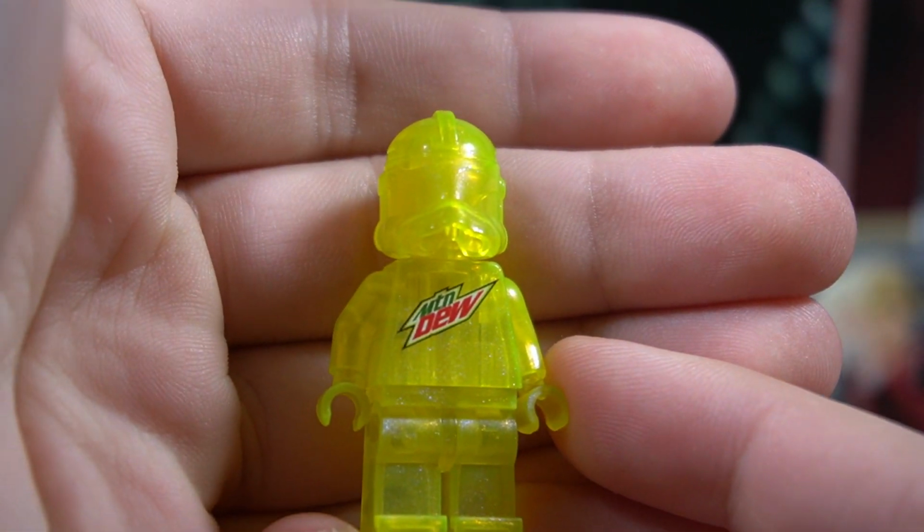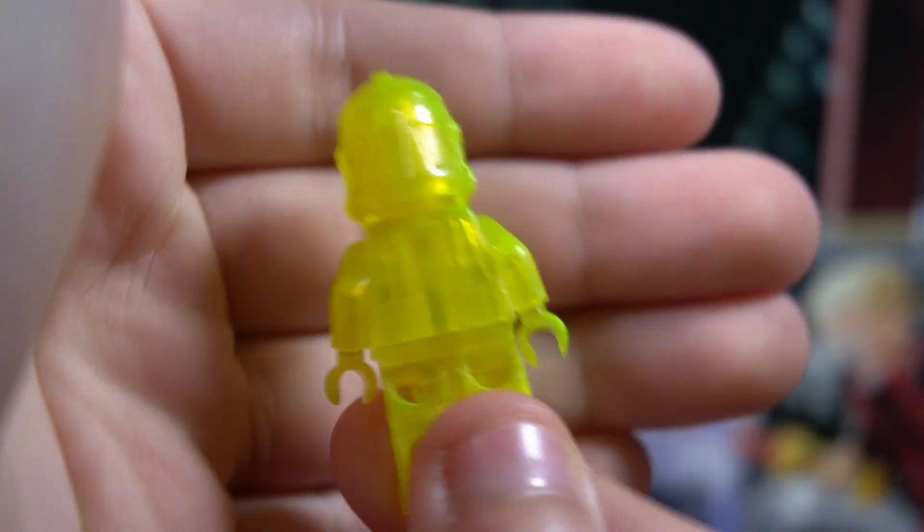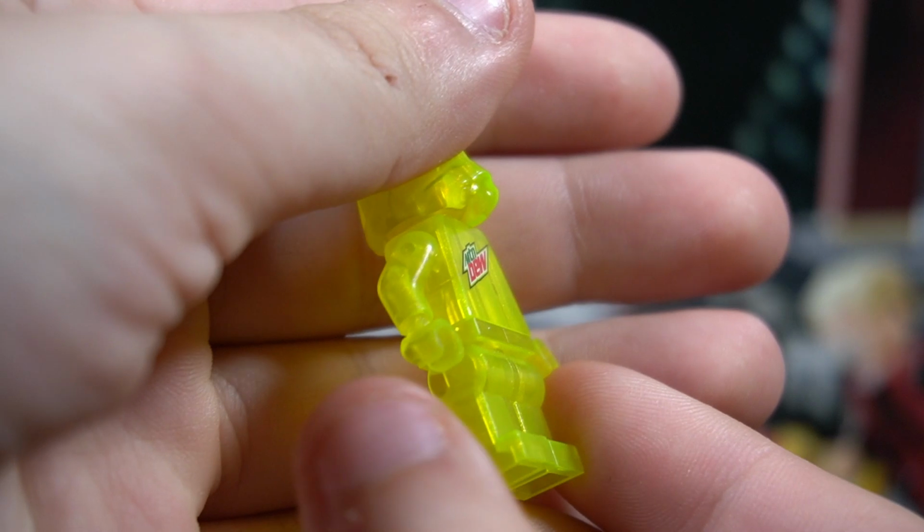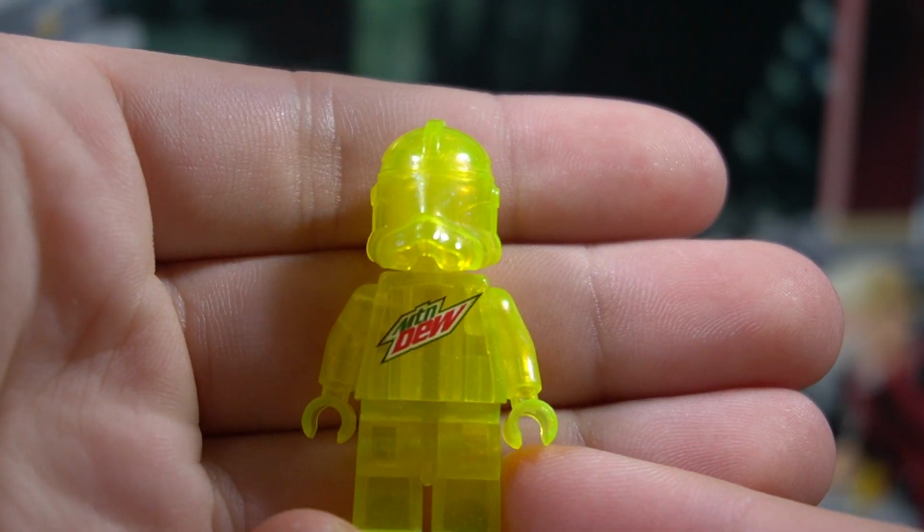Couldn't tell you what it's worth, probably only like a few bucks, but I paid a stupid amount for it. But I think it's cool. I'm happy to have it in my collection. And you know, it's kind of a very unique thing that not many other people have.